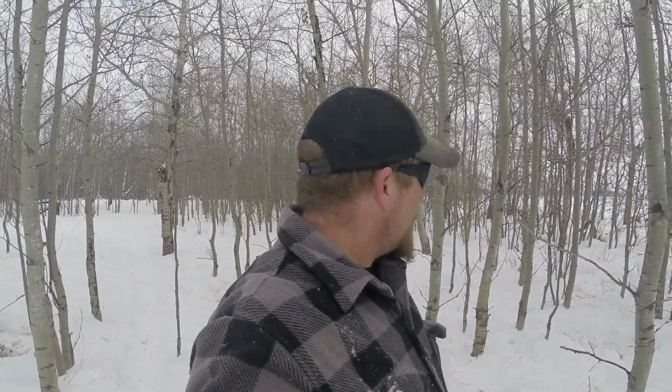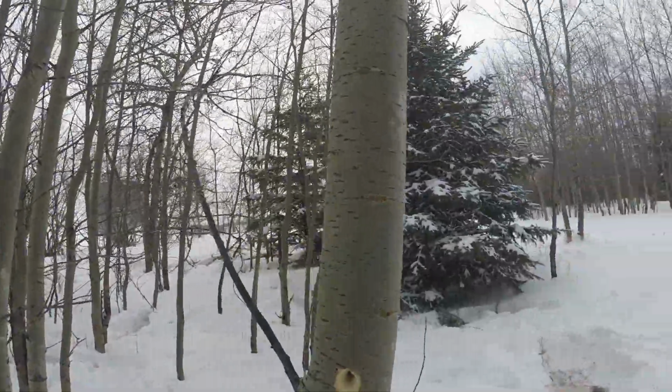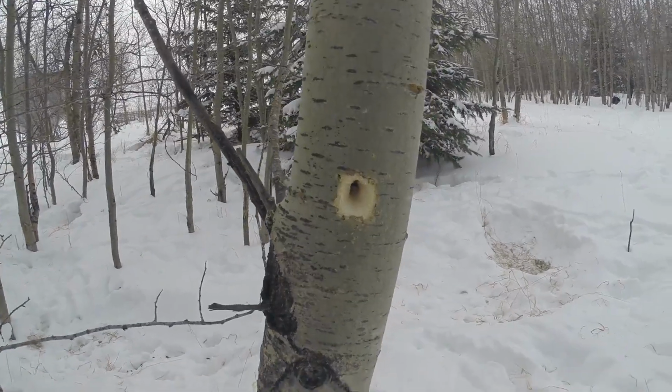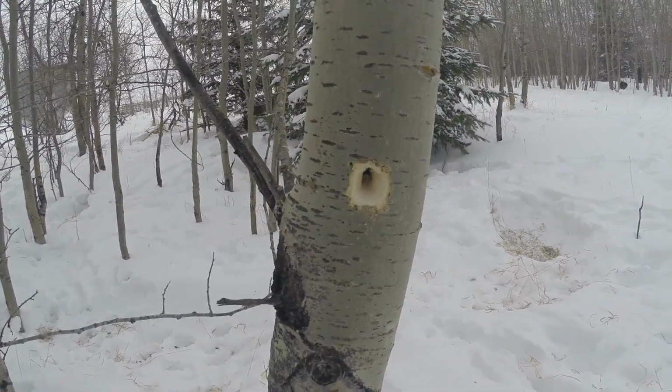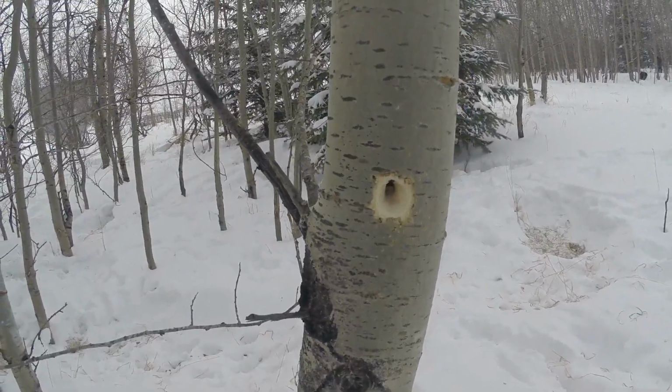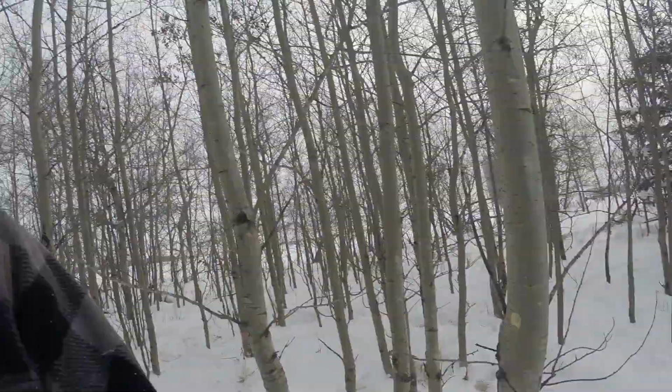Well, like I said earlier, I figured it was a little too early, but I figured we'd just check. Never found a darn thing in the bush, but it looks like Mr. Woodpecker. I'm sure that's what that would be, a woodpecker pecking. But well, we're gonna keep looking.